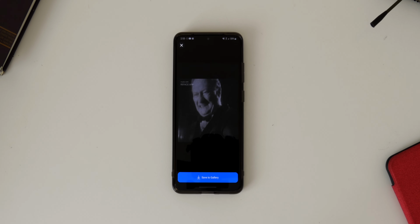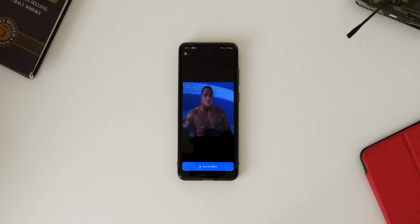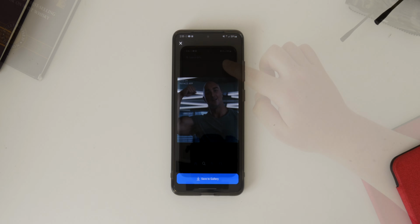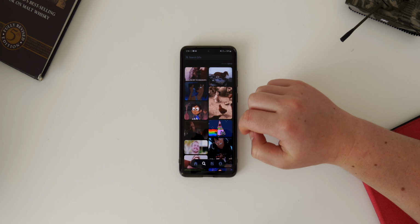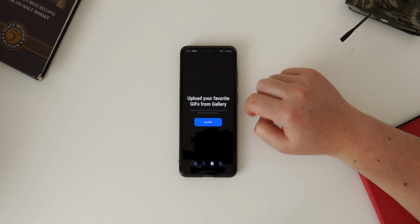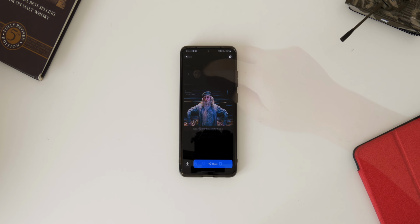Once the video is done, if you don't have the premium version, it does make you watch an ad, but then you can save it to your gallery and share it with your friends, and overall it can be quite fun. There's also a search feature, so you can search for a specific GIF or video that you want. And if you have the premium version, you can upload your own GIF and insert your face that way. You can also add multiple faces in the profile settings, but overall I thought it was worth mentioning.